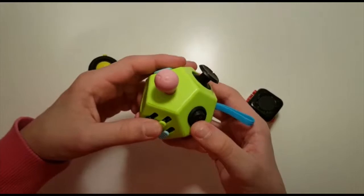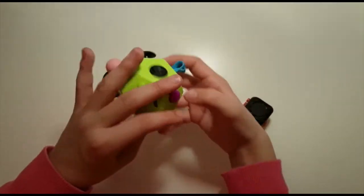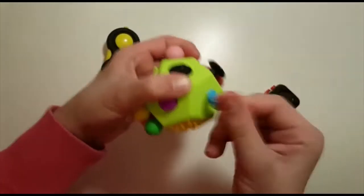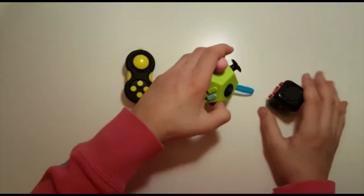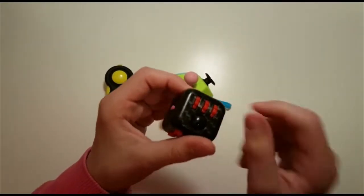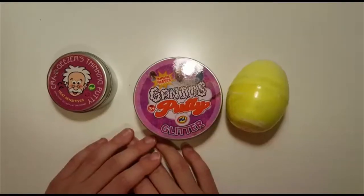I think this is a 12-sided fidget cube. It has all these different types of buttons and different types of activities. Like this is a texture button, it's dangly, you can just pull it, this big switch, and there's this fidget cube as well, and it has these buttons. My favorite one is this ball where you could tap and move it around. And now to the next fidget.